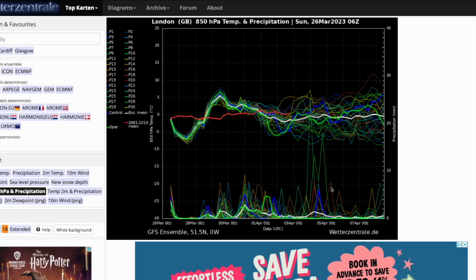Precipitation doesn't eradicate itself, but it definitely does reduce in more runs, probably like the GFS operational run. But we have to look at the upper air temperatures, which are a good few degrees below average. Once again, I don't understand why the 1981-2010 mean is not continuing into April, but if we extrapolate it, we would continue to be average to below average through the first week to 10 days of April, with some quite chilly runs appearing there. Equally, some milder runs, but nothing particularly warm.